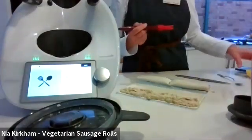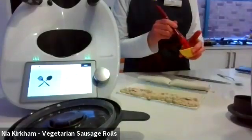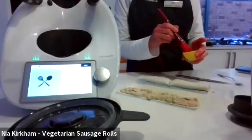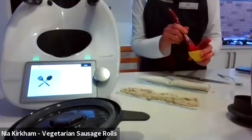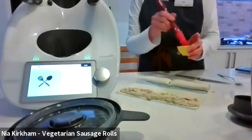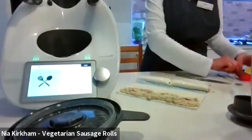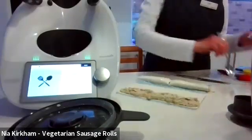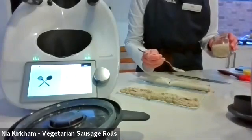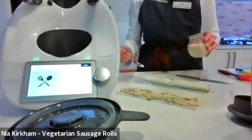And you can add anything into these that you want, really. You can alternate the herbs. You can add in parmesan and stuff to your breadcrumbs. You can spice them up, anything at all. All I'm doing here is glazing with a little bit of milk, like so. And then I'm literally going to just cover off there with some sesame seeds before they go in to cook. Okay.